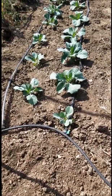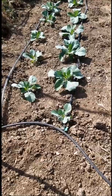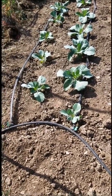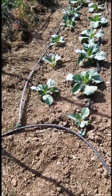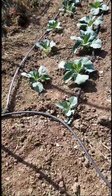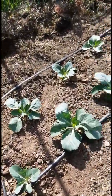All right, here is the first garden tour. I know I'm a little later than usual, but this is June the 9th, I guess. And here we go. Pardon all the rooster noises. And we start here with the cabbages. And they're growing quite nicely.